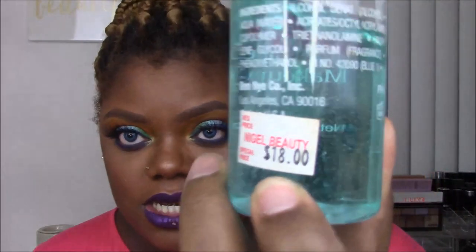And this is something, if you got a show, you need to perform, you'll be sweating, this Nye Final Seal. And I only use this on important days, big days, because I got mine at a discount from IMATS and it was still $18. So yeah.